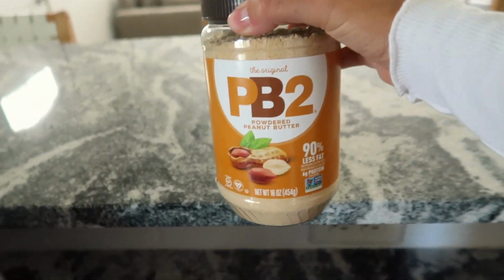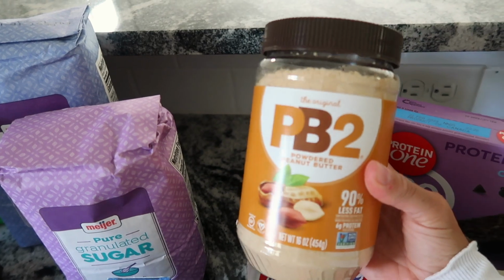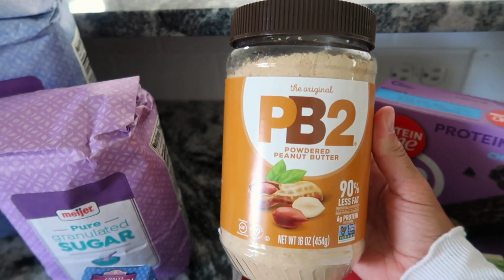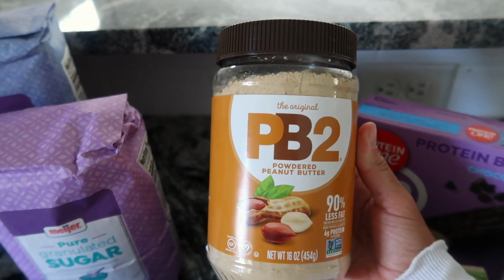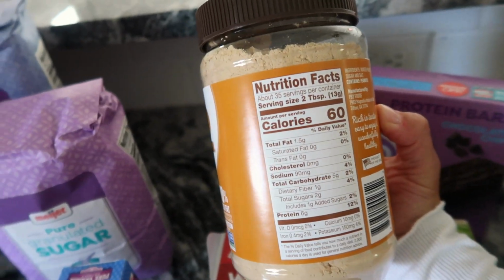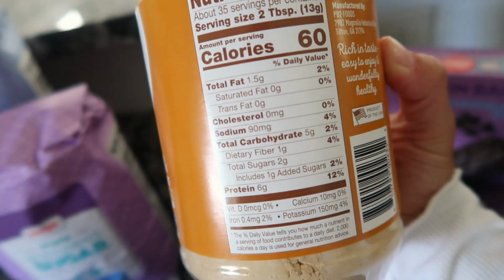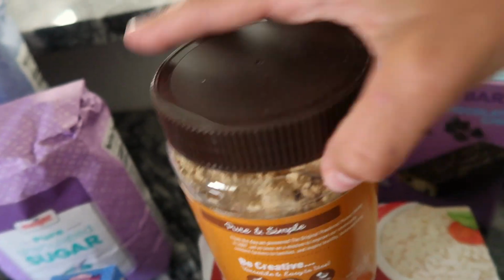Guys, if you have not tried PB2 yet, you're missing out. I think it tastes exactly like peanut butter, and I will say my husband Joshua, he's very picky. Like if anything is too healthy tasting, he's out, you know. It is just so much better for you than regular peanut butter. We originally had this and then we just never went back to regular peanut butter. This is just so much better for you.